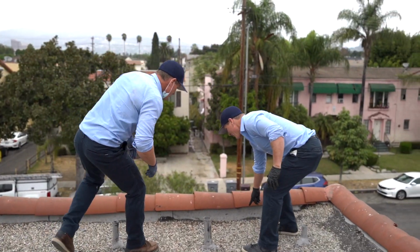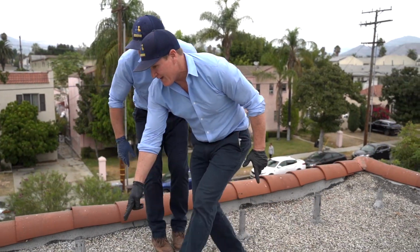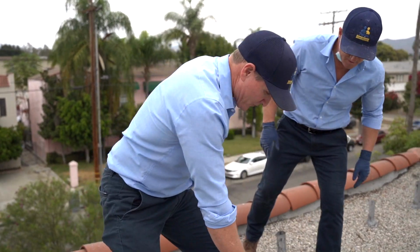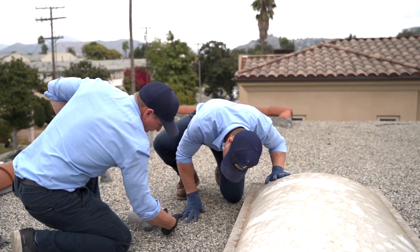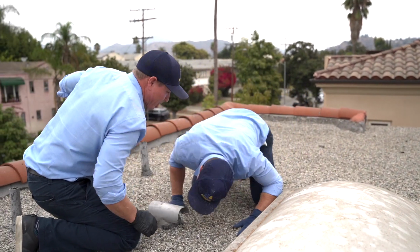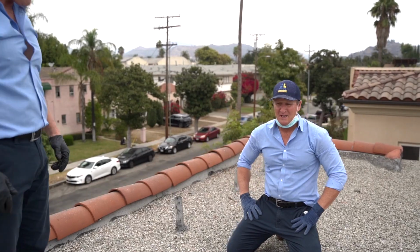Look at the rodent trail. The rodent feces comes all the way over here. Oh yeah, yep. And then we've already sealed it up. This is the exhaust fan. So they were coming up through this area right here. All the oil secretions are on this metal. Ooh, I know, that's what I smell too. You can even smell it.